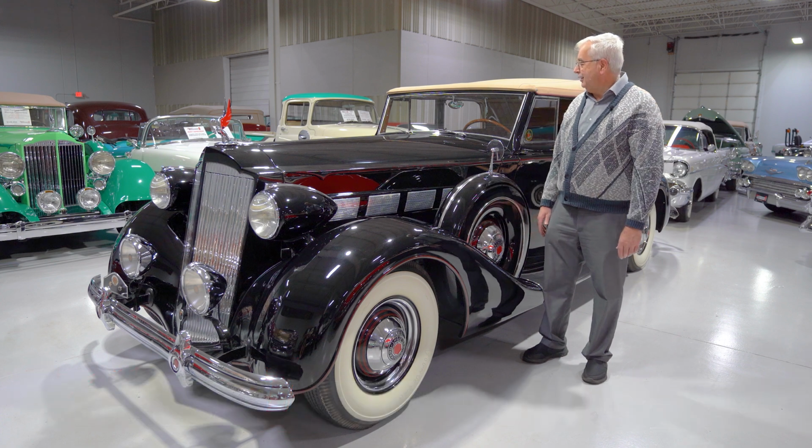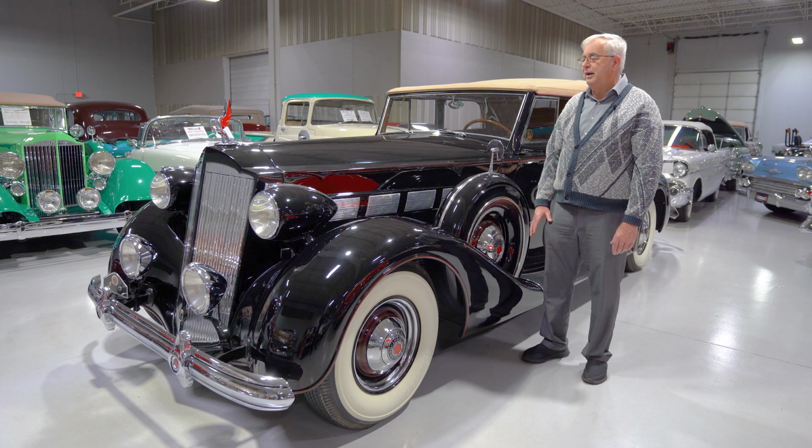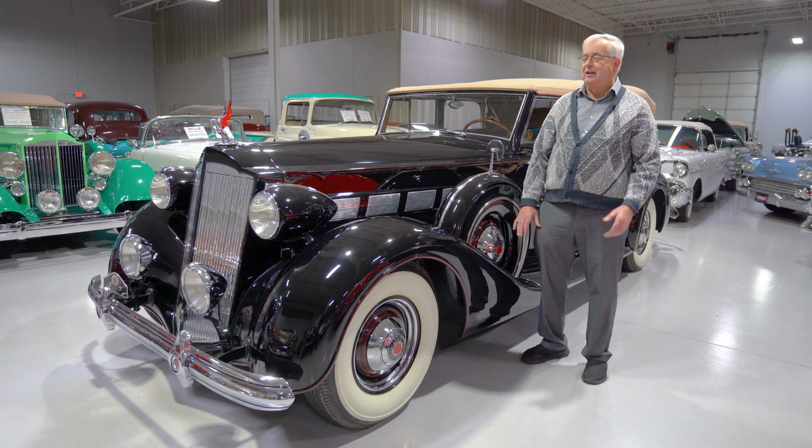Well, let's get into the little details of this truly remarkable car. Beautiful black paint all the way around. I mean, talk about elegance.